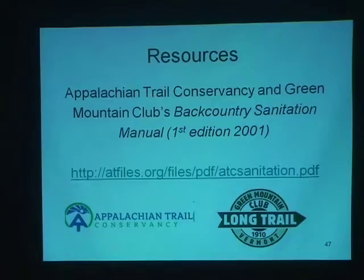You'll see it was 2001, and the Appalachian Trail Conservancy will be revising the Backcountry Sanitation Manual next year, 2011, at the 10-year anniversary. And we've secured some funding for that project, but we're interested in having other contributors, either as authors or submitting design plans or helping out with the financing, either through time or actual dollars.